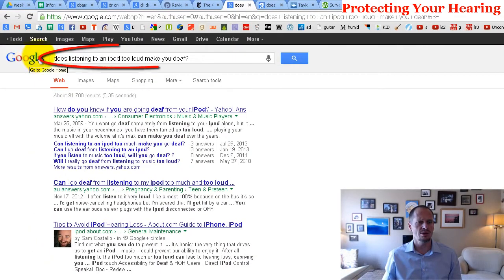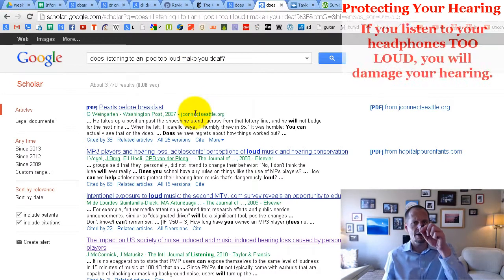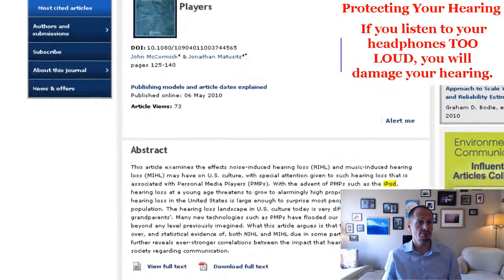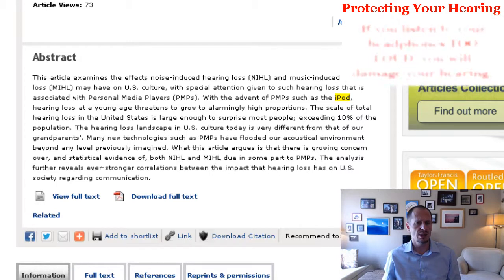So if you go to Google and search for, does listening to an iPod too loud make you deaf? Or if you go to Google Scholar and search for the same thing, you'll find a variety of articles that support the fact that you don't want to listen to these with too much volume, otherwise it will create deafness. That's an important thing, because I'm somebody who has had some hearing loss in his life from listening to music too loud.